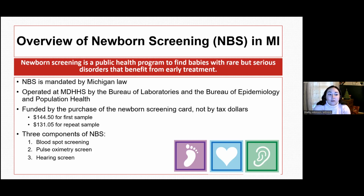It's $144.50 for a first sample. And then if families have to have a repeat sample, that does cost $131.05. This price is determined based on the cost of the newborn screening card itself, as well as the need to acquire different items for the assays that are being run, and does change based on the conditions that are being screened, as well as the Detroit Consumer Index increases per year.